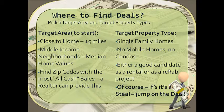We definitely want to target single family homes and multi-family homes, usually only duplexes, triplexes, and fourplexes. After that, things get a little bit more complicated. So keep your focus mainly on single family homes. If you do come across duplexes and triplexes, we'll definitely look at those as well. No mobile homes and no condos. Those just don't work out for what we're trying to do.